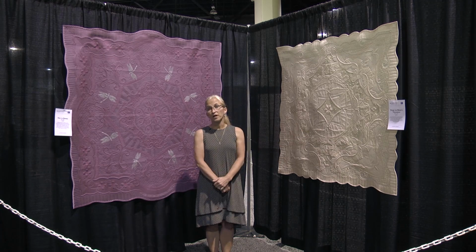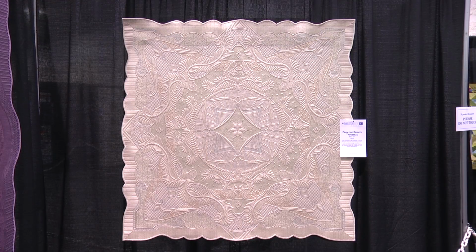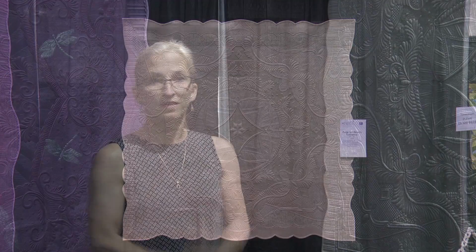This, from the Bride's Trousseau, is my first competitive whole cloth quilt. And for me, this was a real branching out, stepping off point where I'm putting it out for the world, because all I have to show is the quilting itself. I was a little intimidated by doing it, but it was fun, and it's kind of led to other whole cloth quilts that have been quite successful.